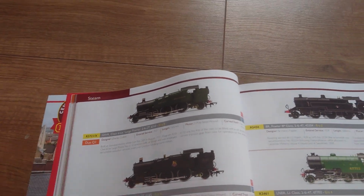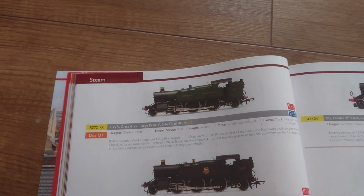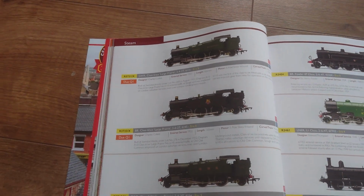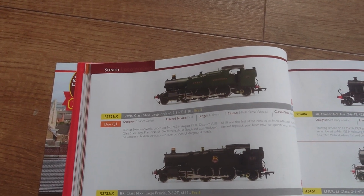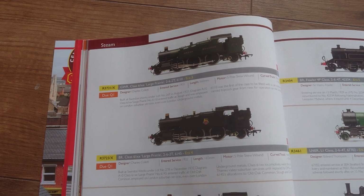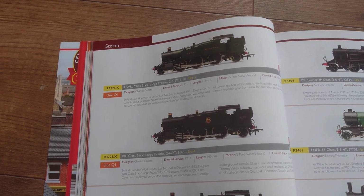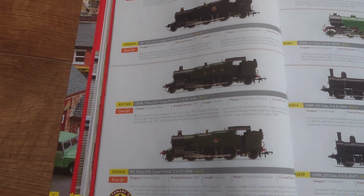Yes. Now, that is my Christmas present. So, yes. I really do need to. I can't wait to get my hands on it. I'm looking forward to it when I finally get it. 6100 large prairie. Yes, I'm looking forward to it.